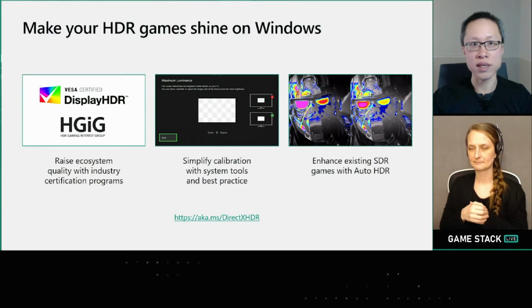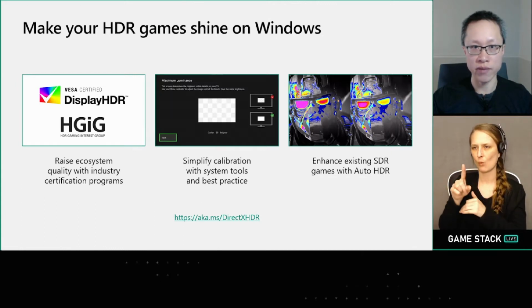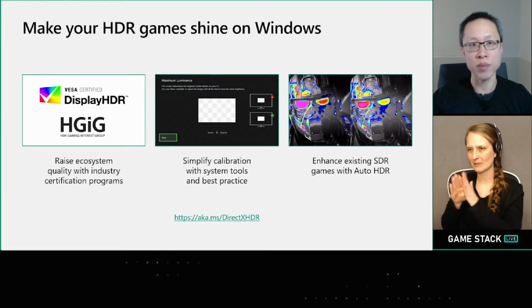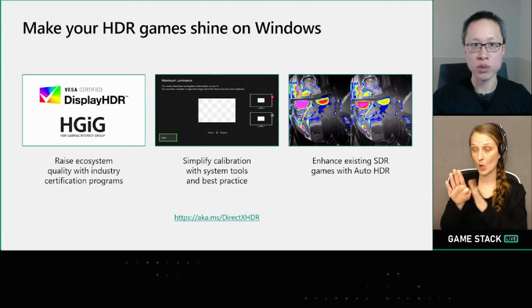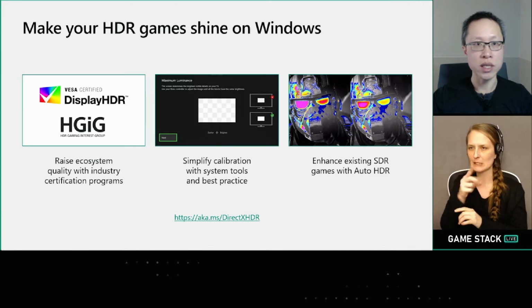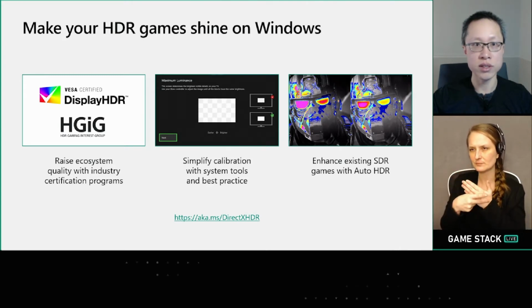High dynamic range is another element in the new generation gaming graphics in recent years. We have seen more than 130 HDR games from game developers and more than 250 monitors available in the market that are certified by Display HDR. When game developers reach out to us for help to move their games to HDR, we continue to explore new solutions. When we see inconsistent image and color quality among HDR monitors and TVs, we initiated industry certification programs like Display HDR and HGIG to raise the display ecosystem quality.